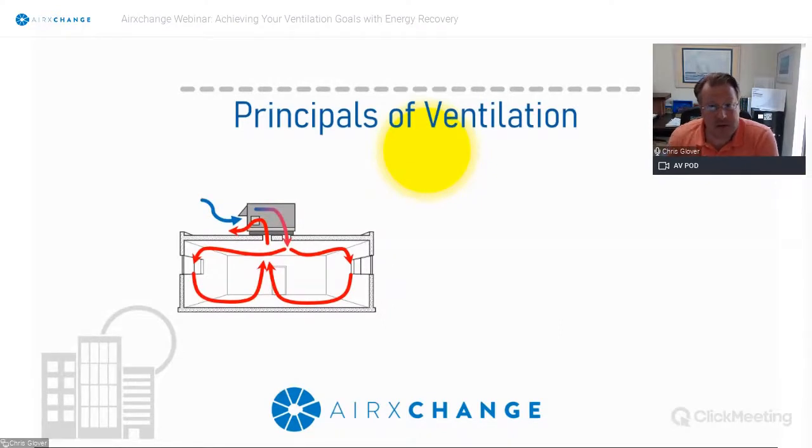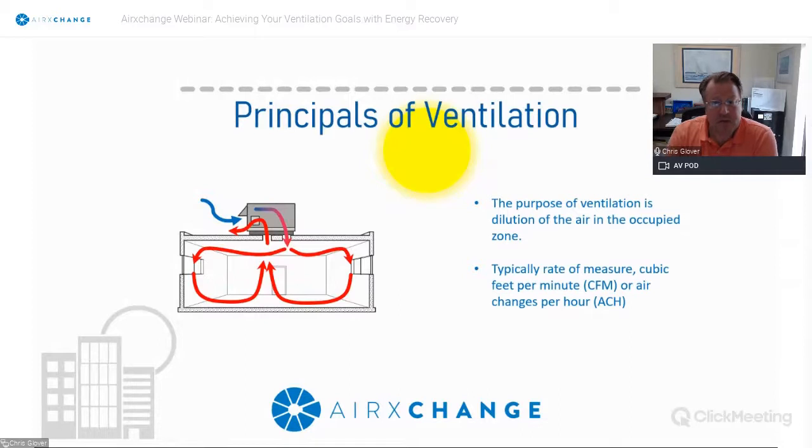The benefit of ventilation is dilution. Dilution in its very basic form is the continual reduction of a concentration of contaminant of concern. I know it's a mouthful. The rate of airflow delivered into the occupied zone is typically presented in cubic feet per minute, or CFM, or sometimes referred to as air changes per hour, which is essentially the rate of airflow delivery as compared to the volume of the space. It refers to how many times per hour the entire volume of air within that space is completely replaced with fresh outside air.